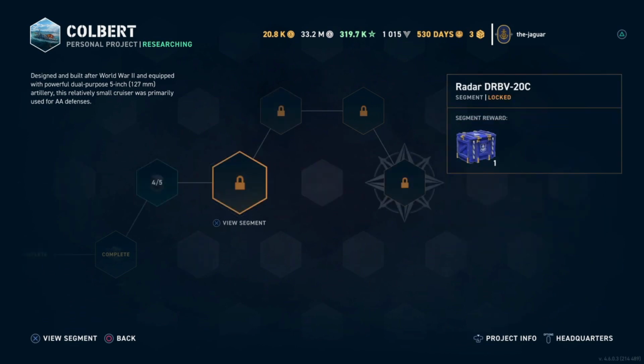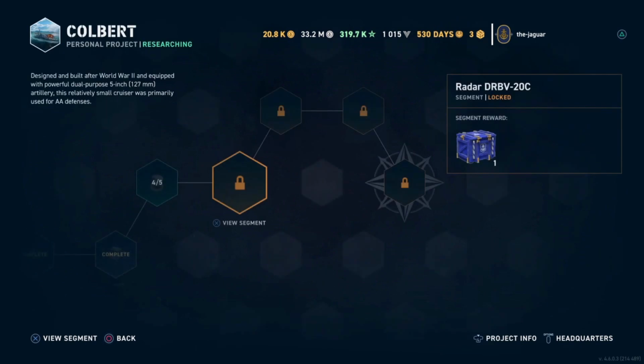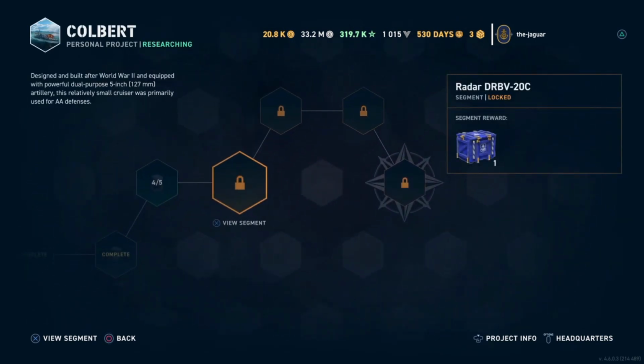Then we will come back at the start of the 9th segment here and go over adding patrons to see what effect that has to the research line, as well as adding ships in the fleet section here. And the thing about these higher segments is you want higher ranking commanders and higher tier ships.